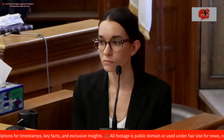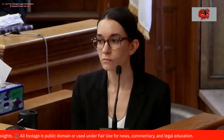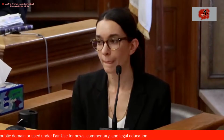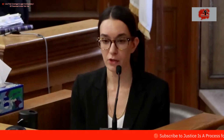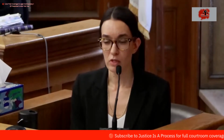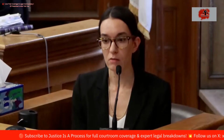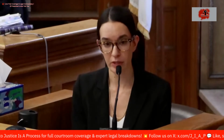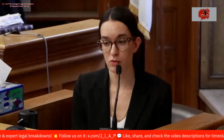Now, from your comparison of starting with the clear plastic from the debris from Mr. O'Keefe's clothing, from your comparative analysis of that clear plastic to the clear plastic from item 3-1, the taillight, what did you conclude? So the clear plastic from the debris was found to be consistent in color and instrumental properties to the clear plastic from the taillight. So accordingly, the clear plastic from the debris could have originated from the clear plastic from the taillight or from another source with the same characteristics.